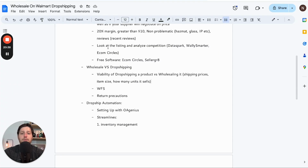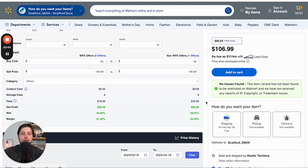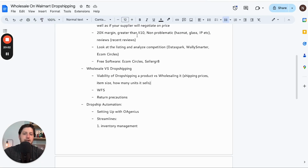So for criteria when doing product research, I like to make sure that the item has at least a 20% margin. So the item that we were looking at, if we take a look at it again, you'll see that the margin was around 24%, 25%. So that checks out for my list. The other thing I like to see is that it's greater than $10. If it's less than $10, Walmart will charge you $1 on the item as a fee. So that is going to make it hard to get a profit.